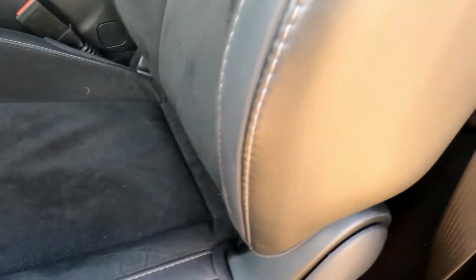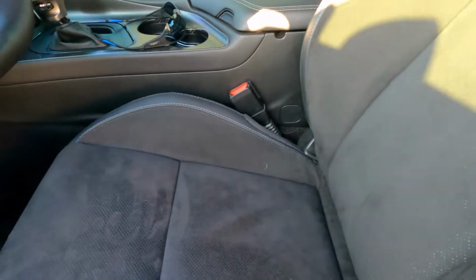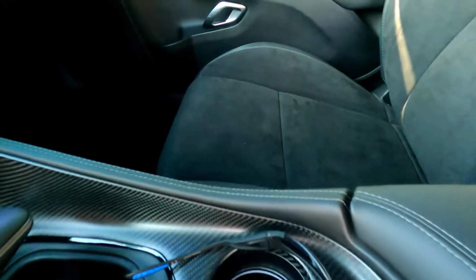And I like having the leather seats, but I like having the suede in the middle. It does have the smooth leather trim on the outside. You also get the ventilated, heated, and cooled front seats. They're pretty nice to have. They come on automatically by temperature. You can also turn them on manually.